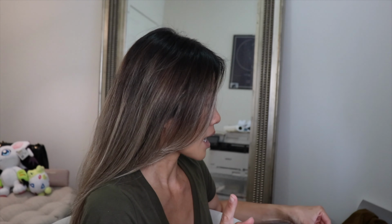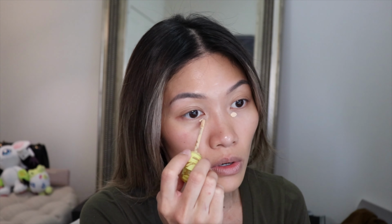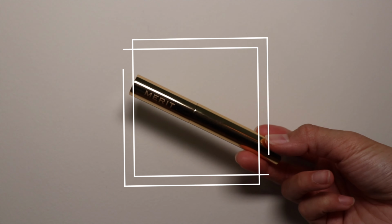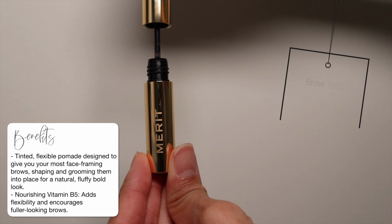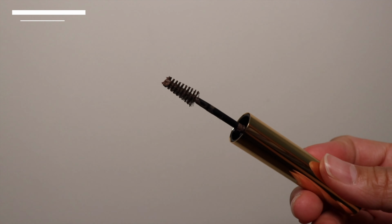And right now I'm gonna go in with a concealer just to brighten up the under eyes a little bit. So I'm gonna go in with the Kosas Revealer Concealer, just a little bit right there. I'm gonna go in with their brow product right here. I am not much of a brush type of person because I got my brows done and I usually just fill them in with pencil, but this gives me more of a fuller natural look, and I'm kind of digging it a little bit.